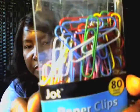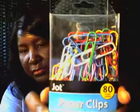And I needed some paper clips, so I just got these. I have some small ones, but I just needed some large ones. I got the paper clips with 80 count, the large ones. They look like that, different colors. And that does it for the first bag.